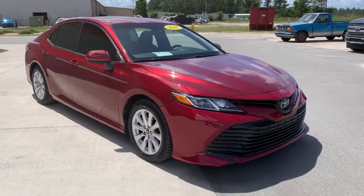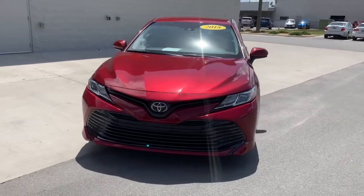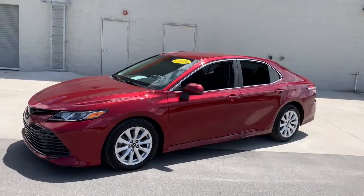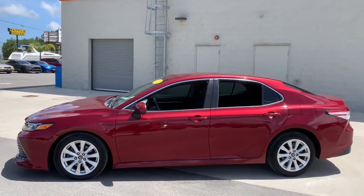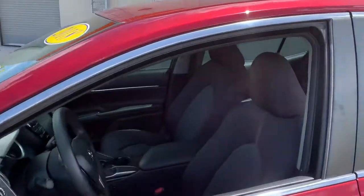Get a feel for the 2018 Toyota Camry. With less than 60,000 miles on the odometer, this vehicle stands out from the rest. At the end of the day, it should be about what your car can do for you, not the other way around. This elegant and efficient Toyota Camry puts you and your passengers at the center.